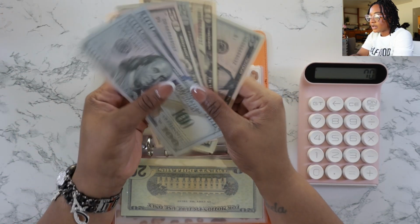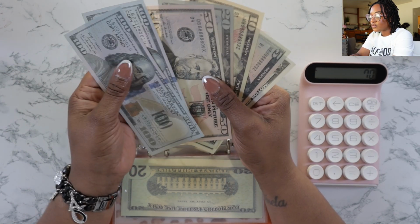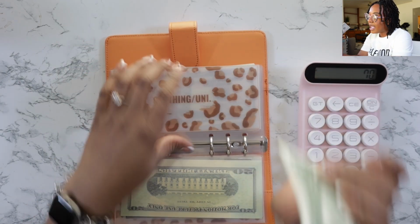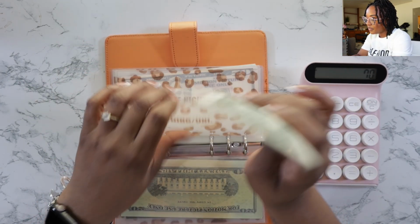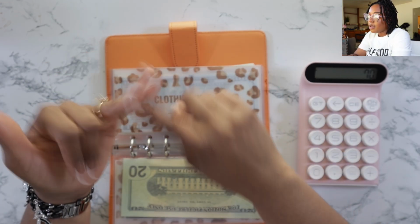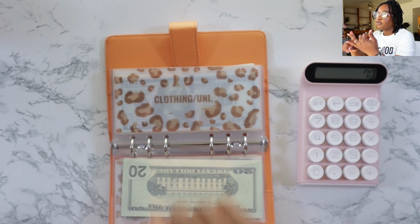Next up is clothing and uniforms, but it's really just the clothing. My uniforms is now separated. So 1, 2, 50, 70, 80, 85, 86. So $286.